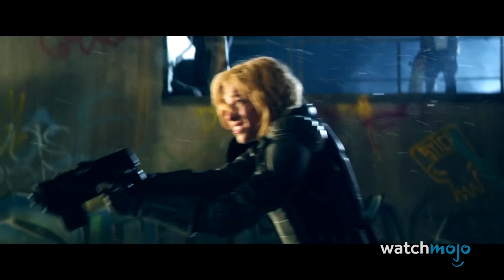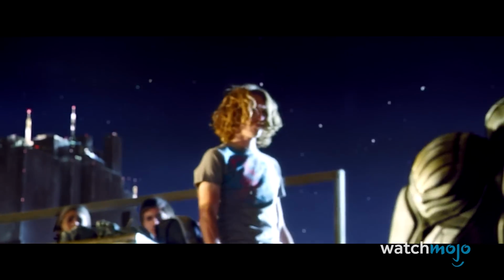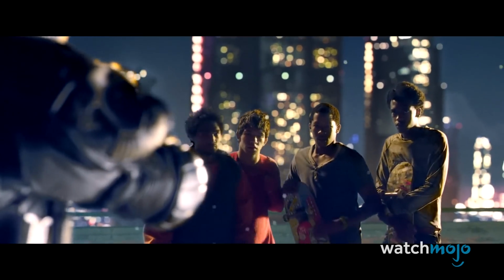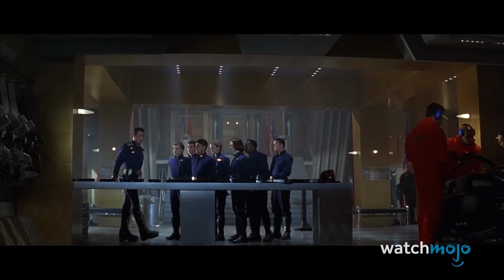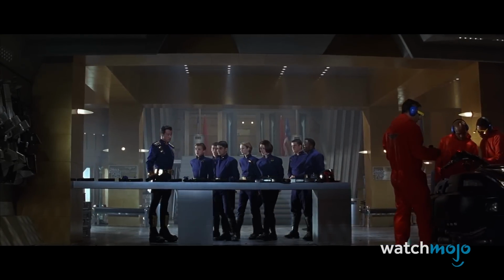Dredd and his fellow judges of Mega City 1 are charged with being cops as well as judges, juries, and executioners. As such, they're equipped with the best weapons that the government has to offer.